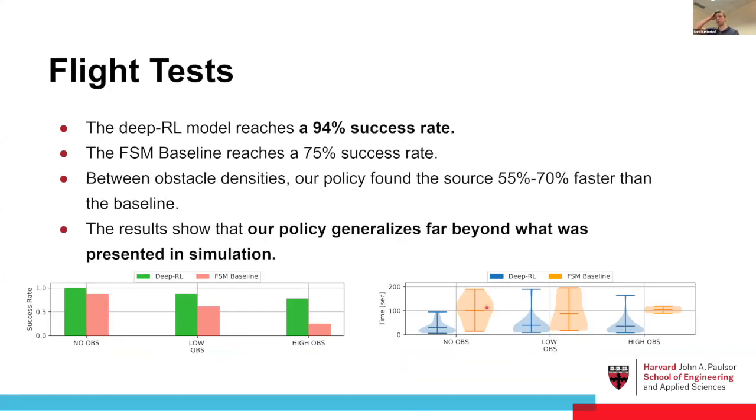And then we did flight tests in an actual physical environment with the drone. And again, our success rate was better than the finite state machine. We tried a bunch of different obstacle densities, so the drone has to dodge obstacles and walls before it can find the source. And we saw different performance. Most notably, we saw that deep reinforcement learning scales better to unseen scenarios compared to the finite state machine baseline. We only really tested in simulation on some low obstacles and even no obstacles. But in the real world, it even does pretty well on high obstacles, which is like moving through a forest of obstacles.